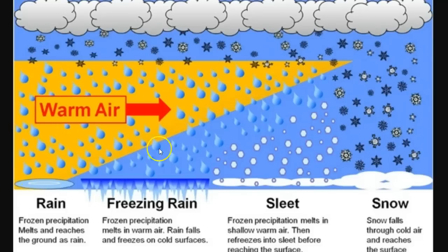Now, when you get that shallow Arctic air coming in, and you have a warm nose of air going above it, it starts out as snow, starts to melt into raindrops, and then it hits that freezing air at the surface and freezes on anything that's exposed. Power lines, trees, cars, roads, etc.